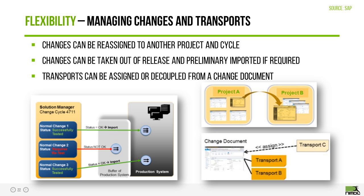You even have the flexibility going down to the transport level. If for some reason you don't want a transport to be sent into production, but the other transports in that change document are approved, you can decouple a transport, or you can couple a transport from one change document into the next change document at will as well. Okay, so there's a lot of flexibility available within the tool which allows you to manage your overall releases.